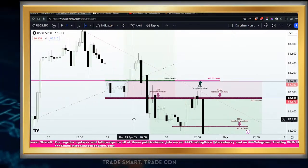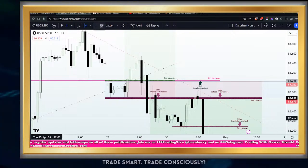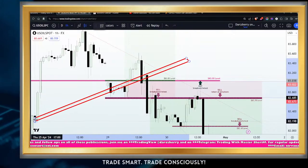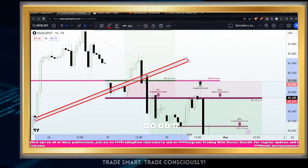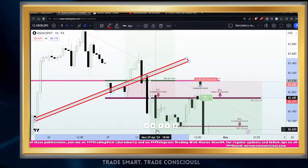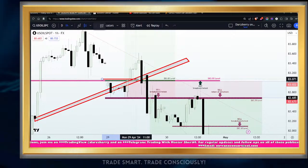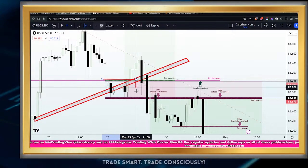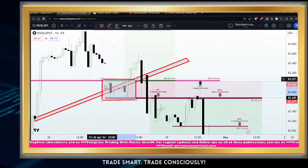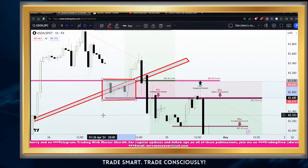So at the beginning of the week, price action was more or less trading above the ascending trend line, which we identified on the 4 hour time frame. So this is the remaining part of the ascending trend line we identified on the 4 hour time frame. Now, in addition to this ascending trend line, price action was confined within a range between our key level for the week, which is the $83 level, and of course the $82.70 area, to emphasize the prevailing uncertainty in the market at that point in time.